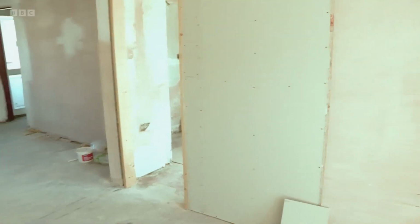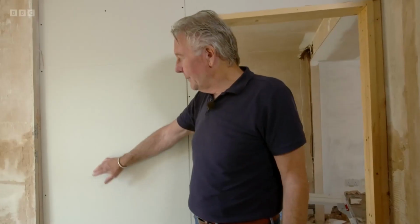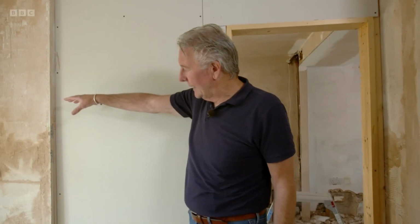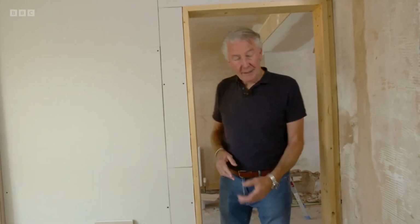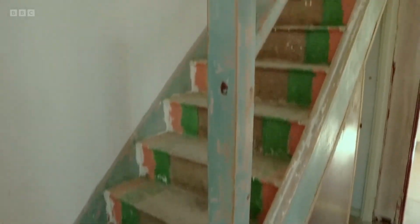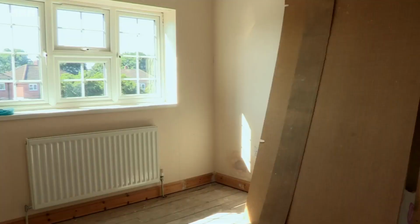The layout downstairs also didn't feel quite right. Why has this been installed? I mean, if it were me, I would take this out and that stud wall out, and have this as an open plan kitchen diner. So it just binds the space better together, and this could be a reception room. Upstairs, there were 2 spacious bedrooms and a good-sized bathroom, so on the face of it, this was a solid lot. Today I've got nothing to lose.